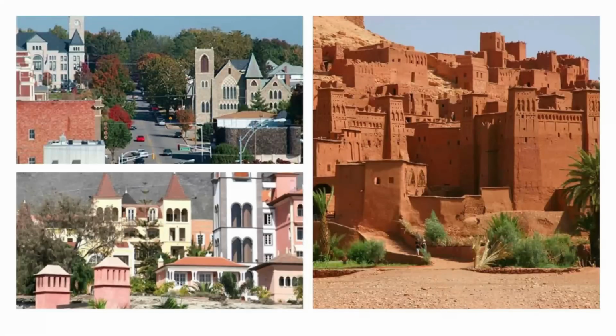When I saw the view of Atchison, Kansas in the top left photo, I was immediately reminded of the view of the city of Santa Cruz de Tenerife on the island of Tenerife in the Canary Islands, which are located off the coast of Morocco on the bottom left. Then on the right is a picture of the ancient city of Ouarzazate, Morocco, which I had encountered in my research, and its appearance reminded me of Santa Cruz de Tenerife and Atchison, especially with regards to the orientation of the buildings and the placement of the windows.